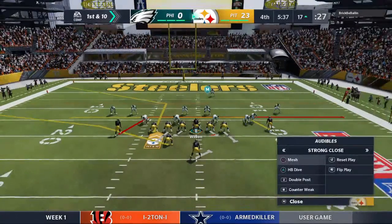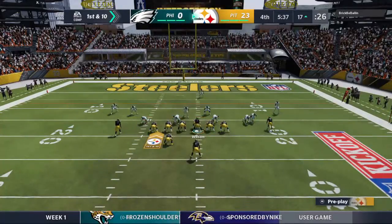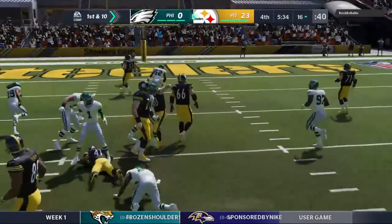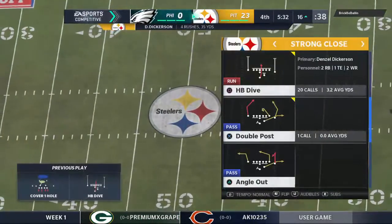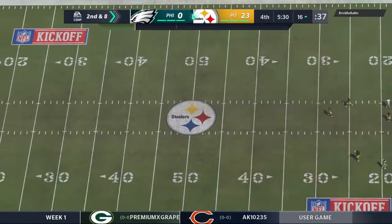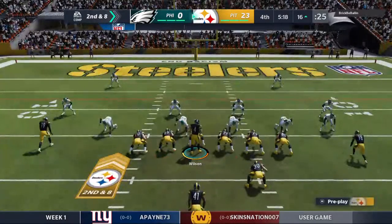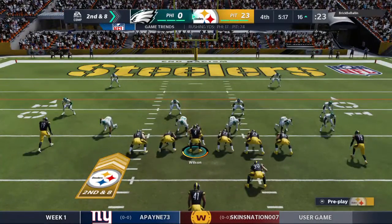Yep. Don't do it. The problem, every now and then you get away with it. This time, not the case. And they'll get him down right around the 16. Give him a couple on the carry there. 2nd and 8. 16-yard line. A gain of 2. Brings up 2nd and 8.